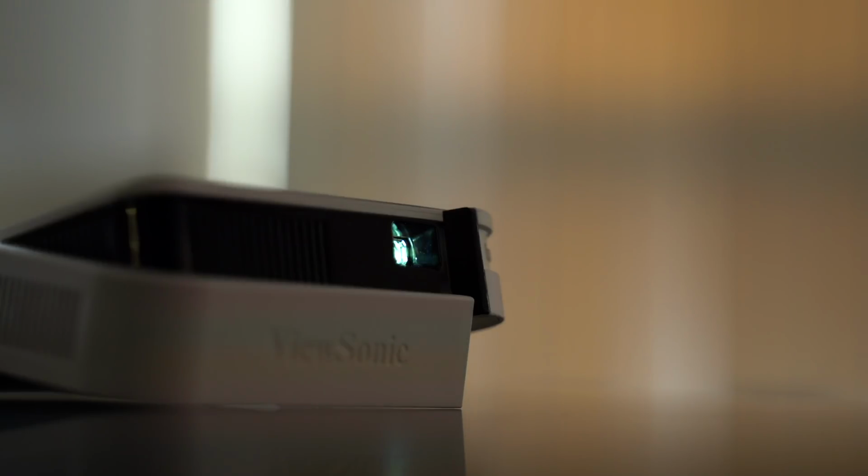And so with the image quality, of course, the bigger you go with these projectors, the better. So the smallest one is going to give you not the best image, but for what it is, I think the image is pretty solid, especially if you don't have it too far away from your screen or from your wall. But definitely if you want the best video quality, the bigger one is definitely going to be the one you want to go with.